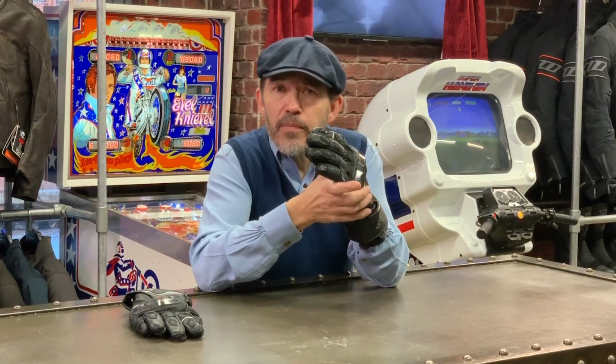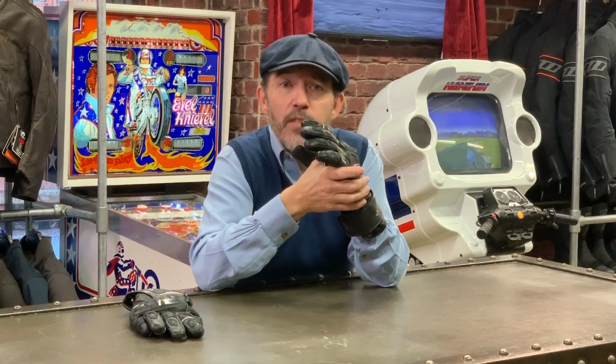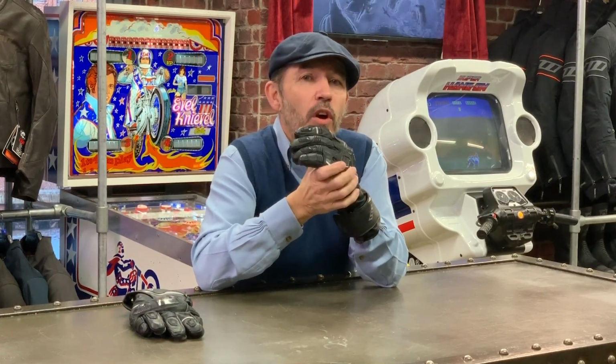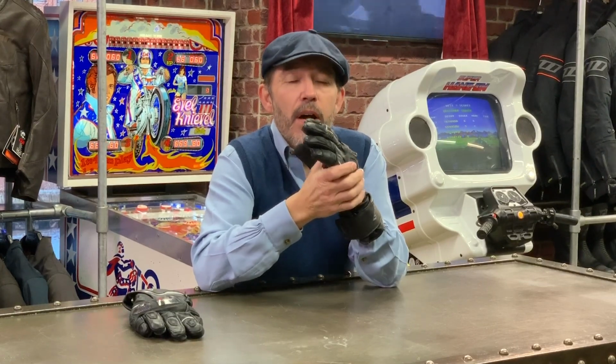In the middle of winter, if you really commuted on the coldest of mornings, there are warmer gloves out there. There are mitten gloves, there are more padded gloves, there are two-chamber gloves and so on. So this is not going to be the glove for really the harshest of conditions.